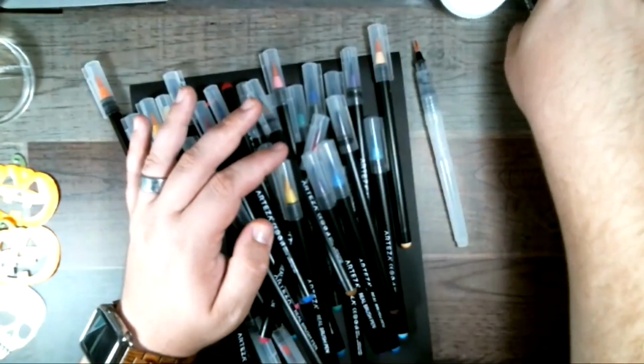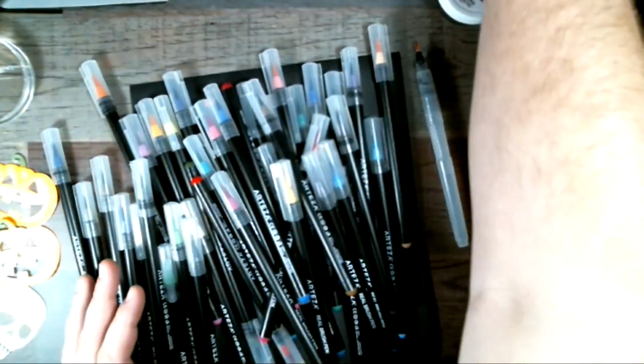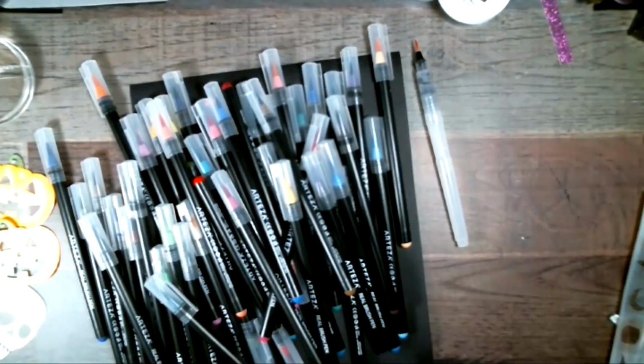I would love to carry the Arteza, but I don't think that I can. The 120 set. I'm trying to, Rose. I hope someday I can. I don't know that they do wholesale, though. That's the only issue. So let me look at the markers again, because if there's a 140 set, no, it goes up to 96 still. They have a 12, a 24, a 48, and a 96. They have really, really good reviews on them, rightfully so because they're really awesome.